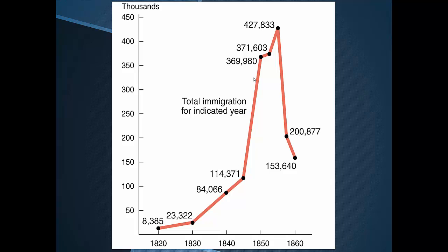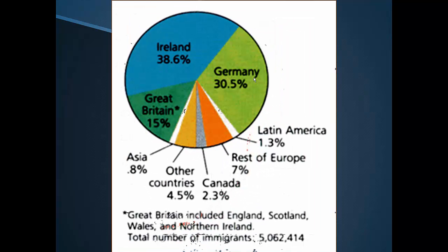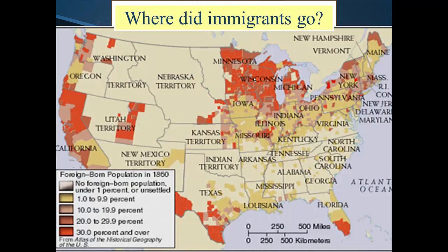Land itself is very cheap, and the potato blight from 1845 until 1854 is going to bring over 1.5 million Irish immigrants. There's also going to be very low fares on transatlantic travel, making access easier for European immigrants to make it over to the United States.